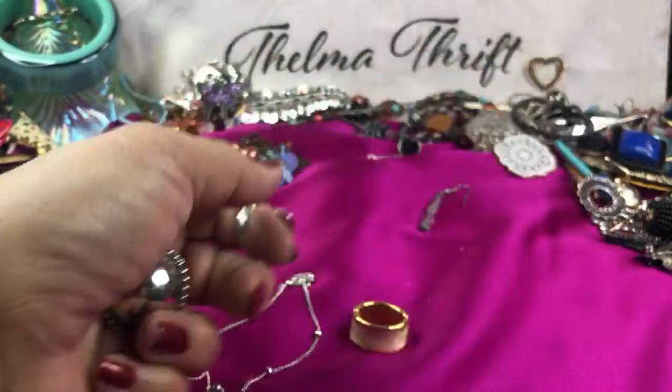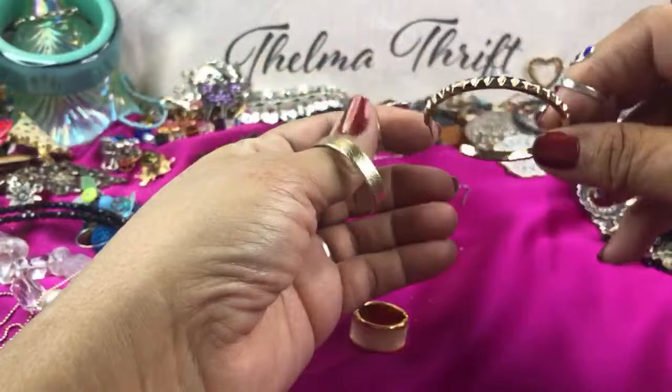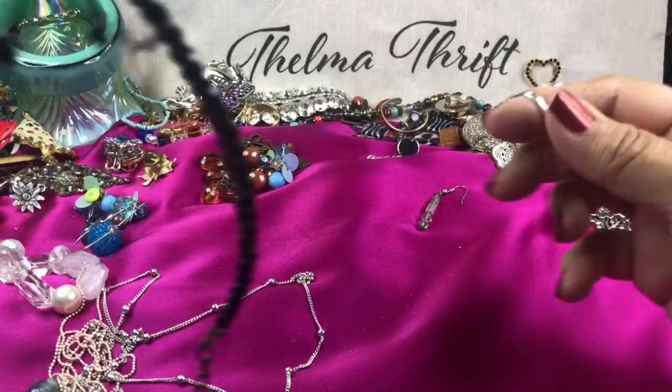A pile of no matches over there, y'all. This is a nice one. I like this hoop. This is a piece of nothing. These are like little huggers. Again, interchangeable. Black or white. Ebony, ivory, that kind of thing. Okay. Oh, this is cool.